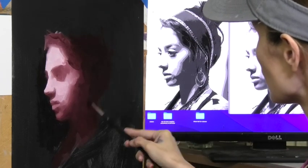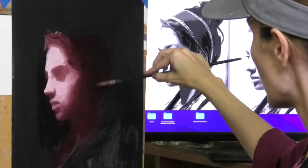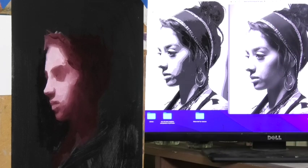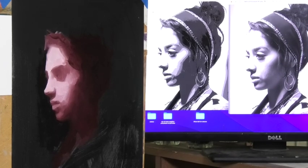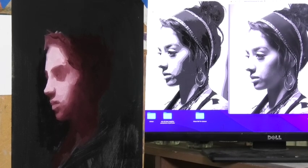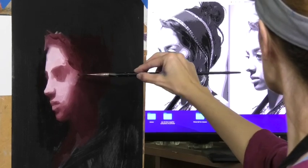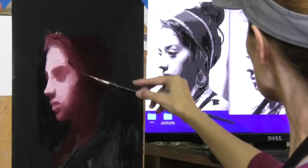Everybody's going to be a little bit different in how their brushwork is. I suggest you try to use the biggest brushes you can in the beginning. Get used to using big, just like Scott loves using that rubber tool now. You see how it allowed him to be really, really big, and simplify.